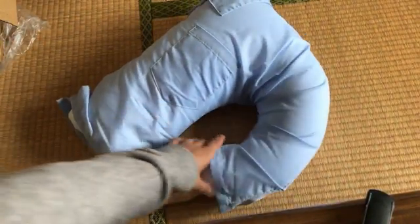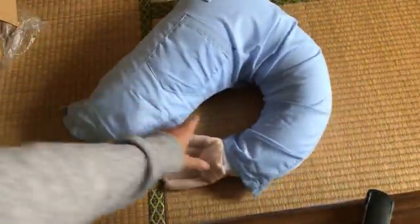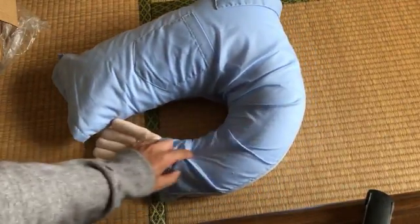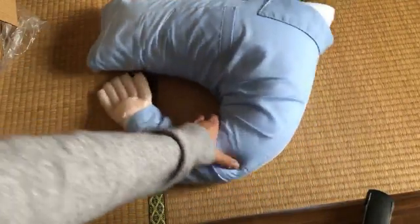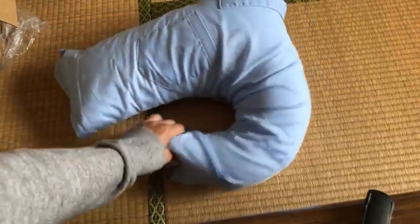All right. What is this? This is arm. Oh, okay, I see. So there's no elasticity to it. It's just sort of, it's sort of a bean pillow.